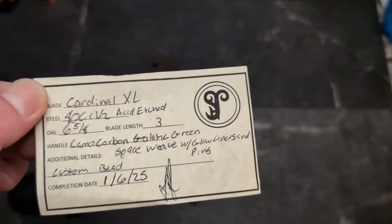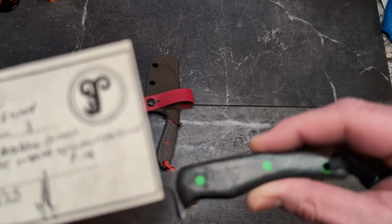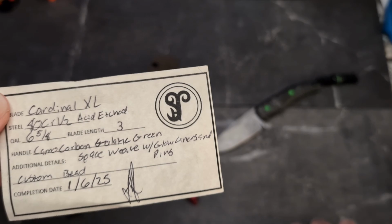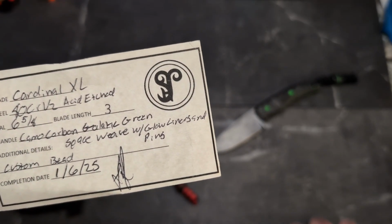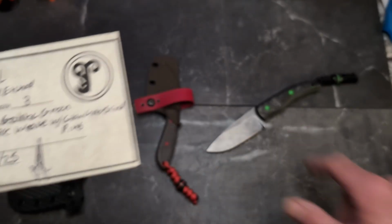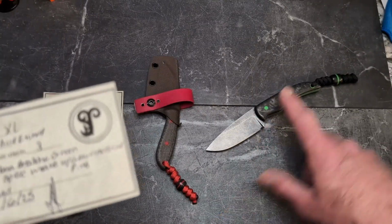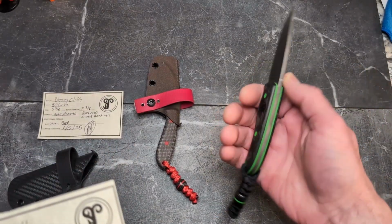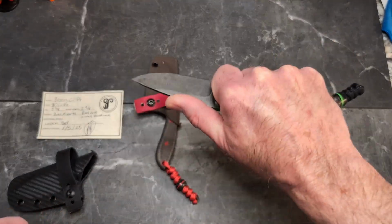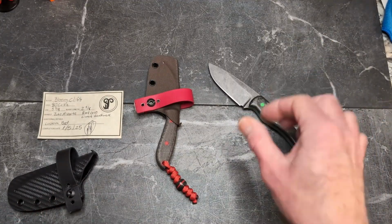There's your info. Oh, it's camo carbon. Oh, it's green. Camo carbon galactic green space weave with glow liners. Oh, wow. That's cool. 80CRV2, 6 5/8 inches with a 3-inch blade and a very interesting handle. This is the XL, and I do get a 4-finger grip. Very excited to check that one out.